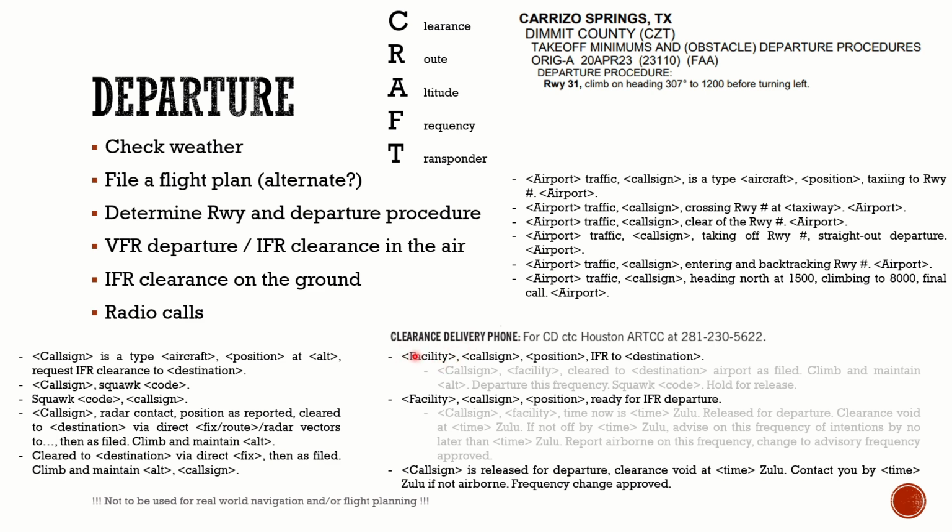Again, you say basically the same thing. You obviously are not saying the altitude, but you say that you are at Dimmit County Airport and you are looking for IFR to Rio del Rio International. They will give you a clearance, and as part of that clearance, you can hear the words "hold for release." Remember, this is an untowered field, so this means that you should not take off until you are released for departure.